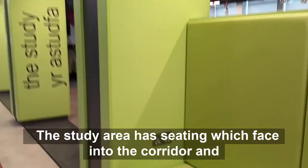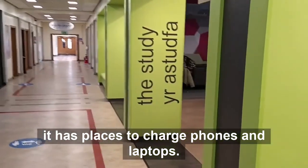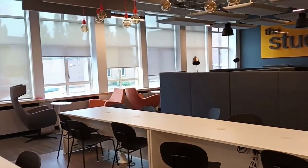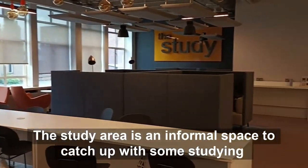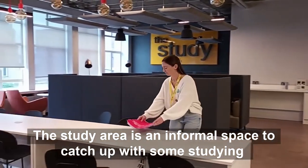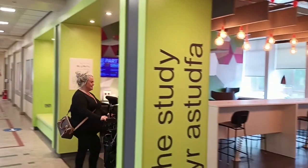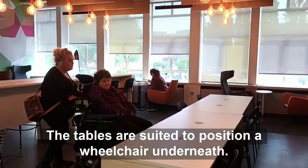The study area has seating which faces into the corridor and has places to charge phones and laptops. The study area is an informal space to catch up with some studying. The tables are suited to position a wheelchair underneath.